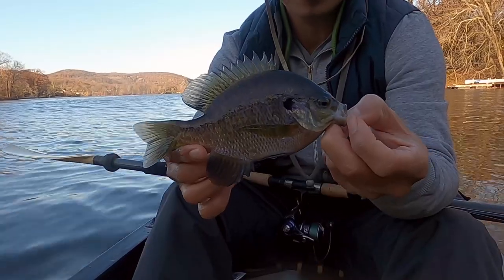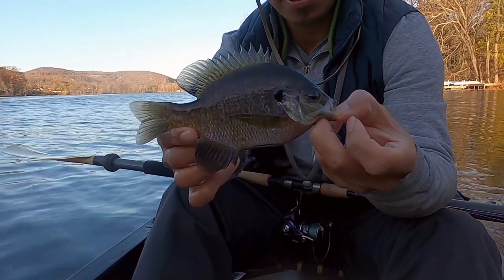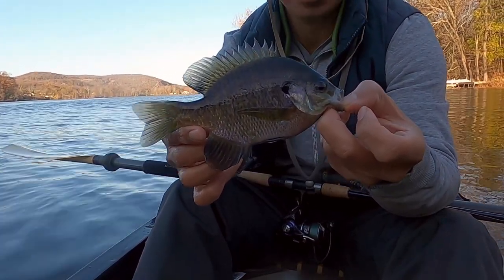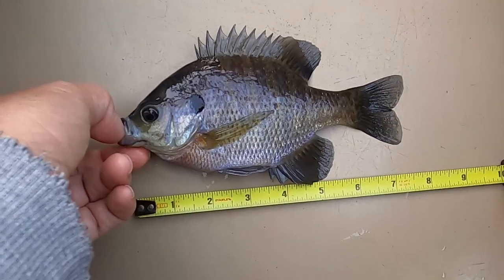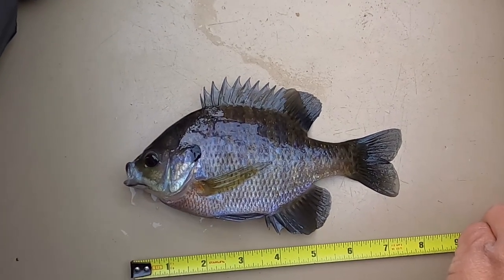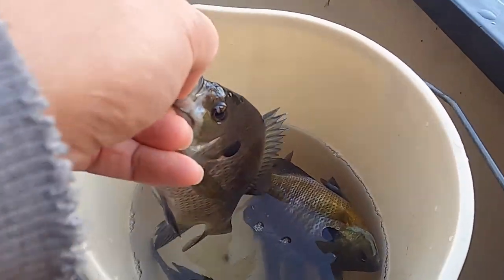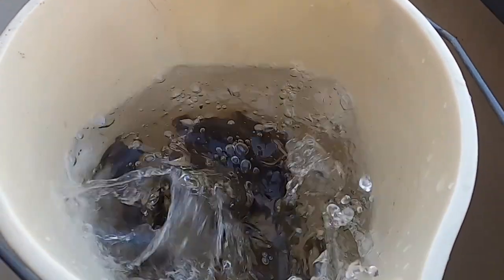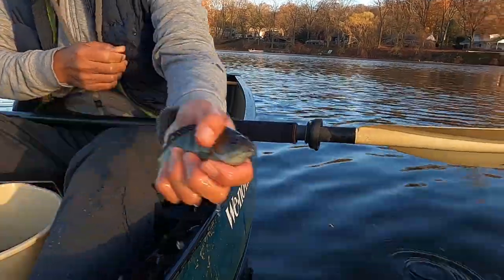Just staying in basically one area, protecting myself from the wind and the choppiness out there. And I'm finding these guys. That's as big as I'm gonna get today. There's a small one.